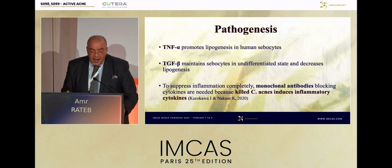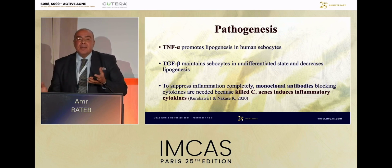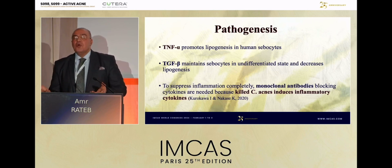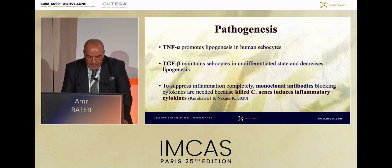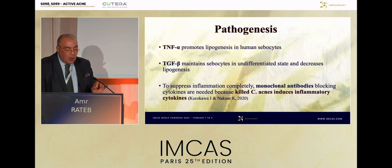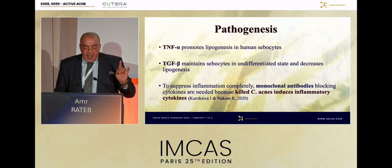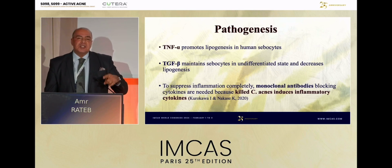Tumor necrosis factor alpha promotes lipogenesis in human sebocytes, and the balance is kept by the transforming growth factor beta. Transforming growth factor beta intracellularly always tends to balance the overacting pathogenic way. But again, the Japanese authors of the paper say that to suppress inflammation completely, monoclonal antibodies blocking cytokines are needed because, and that was new to me, killed Cutibacterium acnes induce inflammatory cytokines. So it's not just to kill them.